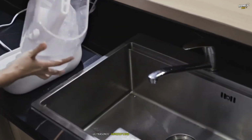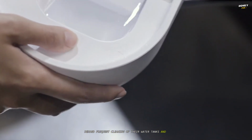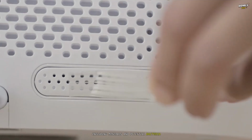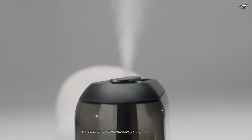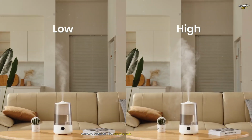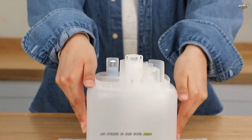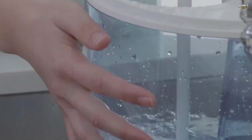Ultrasonic humidifiers, while filter-free, demand frequent cleaning of their water tanks and internal components. Because they disperse all water contents, including minerals and potential bacteria, into the air, any buildup or contamination in the tank can quickly become airborne. Regular rinsing and occasional descaling are necessary to maintain optimal performance and hygiene. In hard water areas, mineral deposits can accumulate, requiring extra diligence.